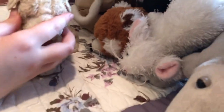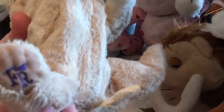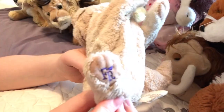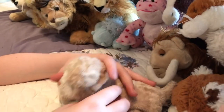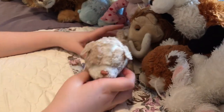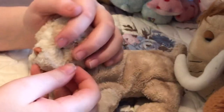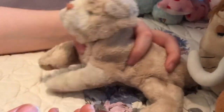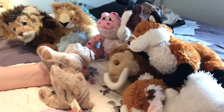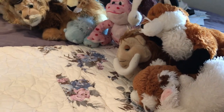This one is probably a Beanie Baby, maybe. This is not a Beanie Baby. It's a Fur Real Friends. Oh, Fur Real Friends is what this one said on the tag. So there's the paw print. It can open its eyes, but I think we have to put batteries in it for it to work. Oh, it takes batteries, okay. And it has a cute little pink nose. I'm not sure what kind it is. It might be some kind of dog. I don't know. I'm going to put it over there.